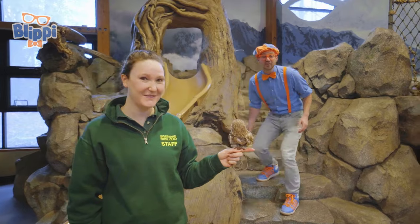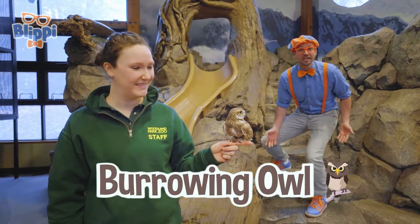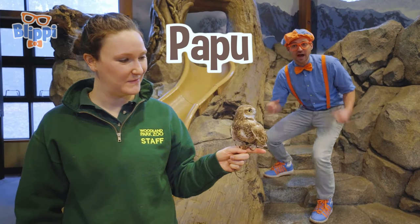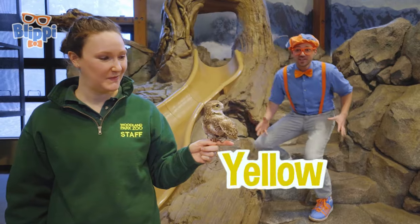Wow! Another amazing animal! This is a burrowing owl. What's his name? This is Papu. Oh, nice to meet you, Papu. I'm Blippi. Do you see Papu's eyes? They're so big and yellow.